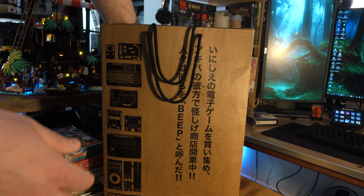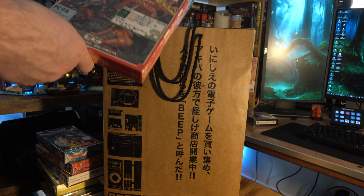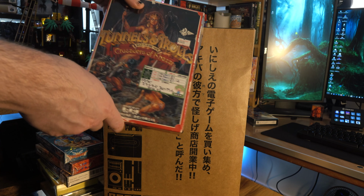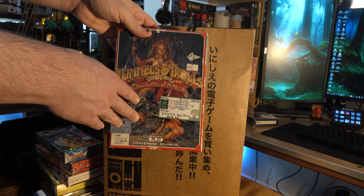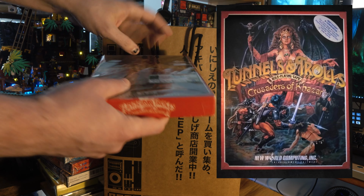So there it is. Now I think it's pretty interesting when you look at some of the games that came out in America and in the West, and then you look at the box arts in Japan in comparison. So as you can see here, this is the Japanese box art. Can I take this off of there?